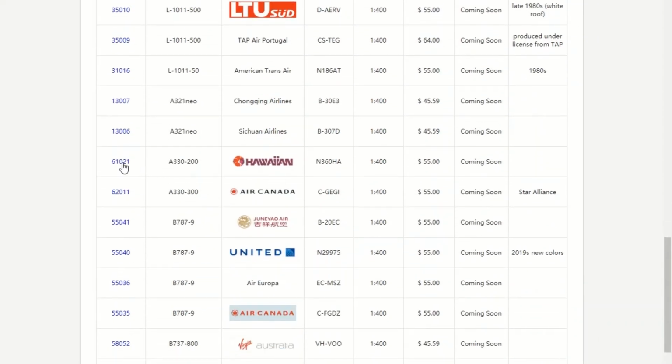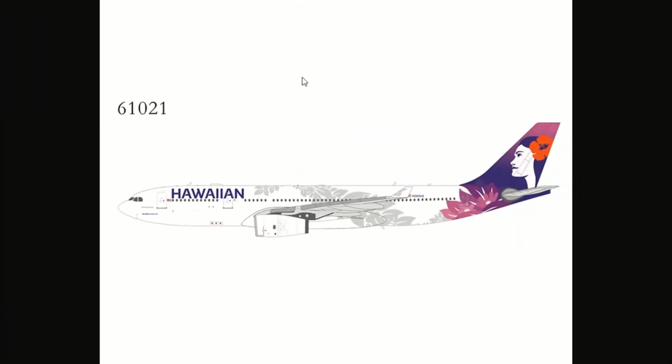This is one that I think a lot of people will like. Hawaiian Airlines A330-200 and the new livery. I may pick this up actually for a project later, but I'm not too sure yet. So seems like a really nice model actually. Plain and simple. What everyone's wanted, a new livery. So I think NG nailed this one.